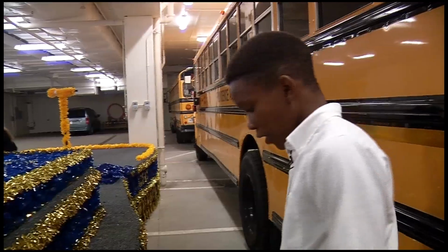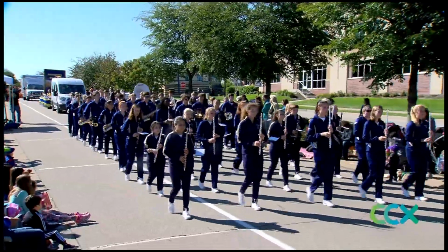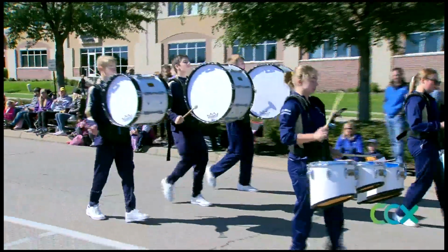So we have a lot of gold ruffles and some blue inlays. It really is flashy. Besides the float, Providence Academy will include the Spirit Team as well as a marching band as they stroll down Plymouth Boulevard.